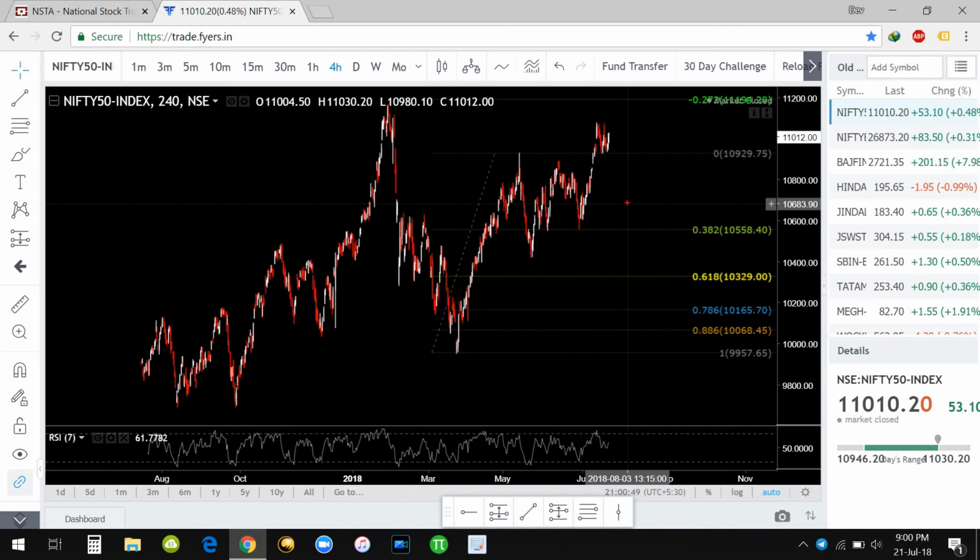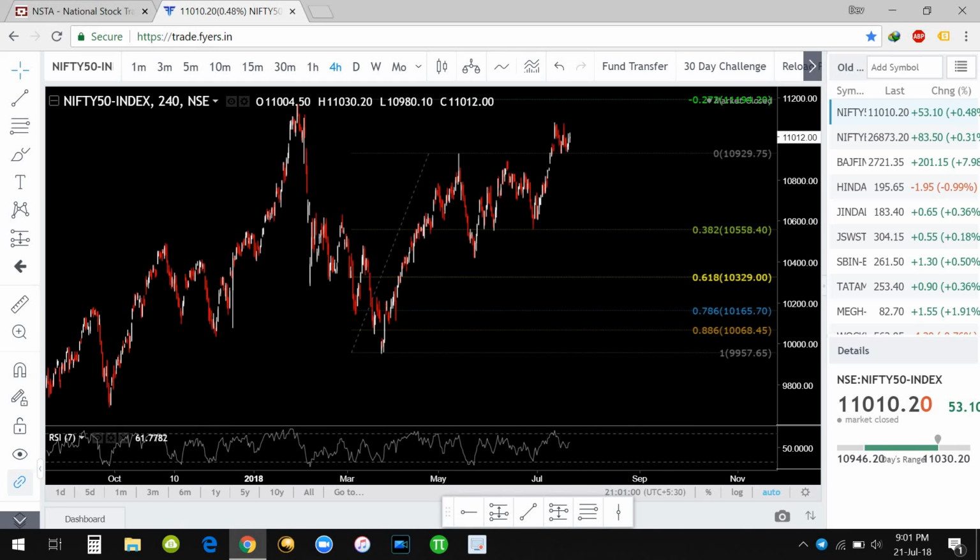If you know how to use fib on this chart, you can spot a nice place to buy. Anyway, the conclusion is this: we are still expecting this structure to complete and then tag this top, and that's the story for the coming weeks. For the next move, we are expecting Nifty to tag this top. That's the update on Nifty from NSTA.